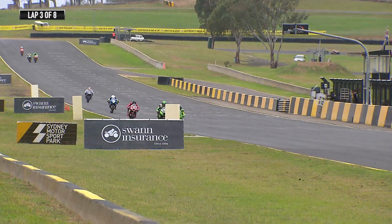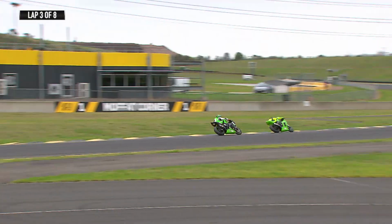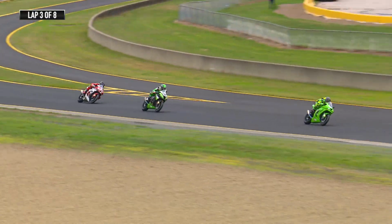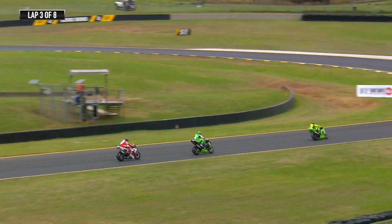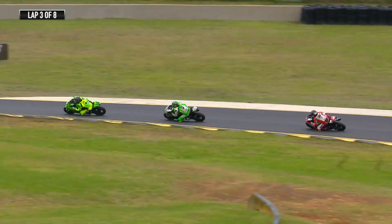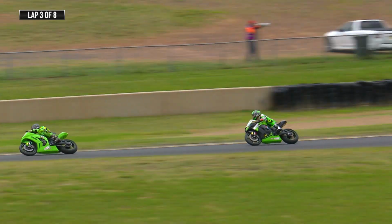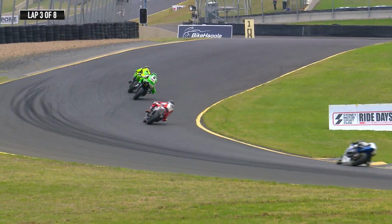Matthew Harding on the outside, the lighter green colour. Not as fluorescent as our race leader, Brad Swallow. Both of them on Kawasaki Connection mounted ZX10Rs. Lucas Vitale, another one of the Kawasakis, trying very hard to get up there as close as he can. The At1 race suits. Yeah, so 3 Kawasakis leading the field at the moment.